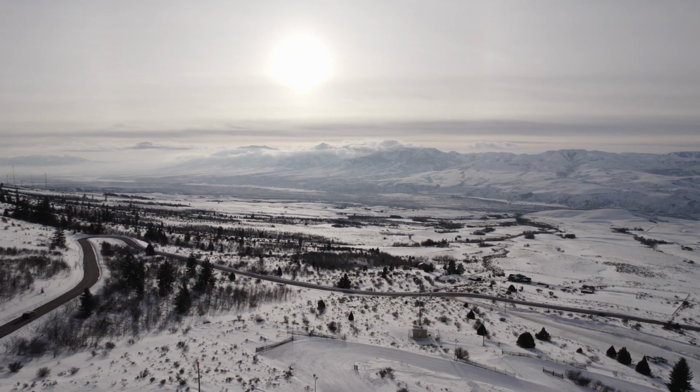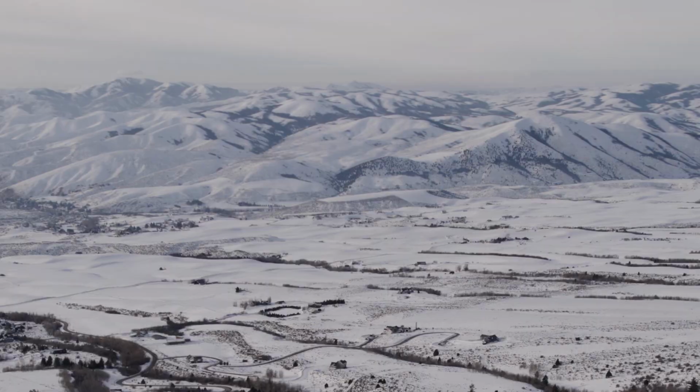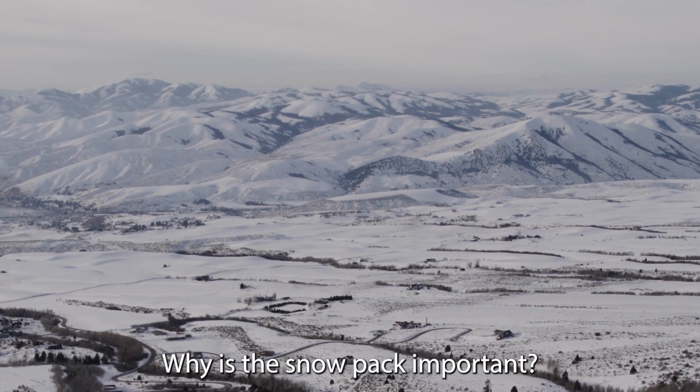As of today, January 4th, every mountain basin in Idaho has at least 100% of normal snowpack right now. So snowpack in Idaho looks really good, way above normal in most basins for this time of year. Why is it important? Why is the snowpack important?